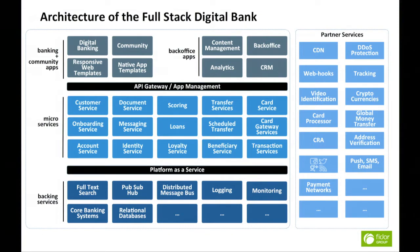But this is just a quick overview and a sample of some of the technology components and services you would need. There's a lot more, for example, in partner services, and if you're really taking a full stack approach, many of these you'd want to move into your own stack. But the technology is just part of the story.